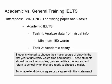In the academic IELTS, task 1 is worth 1/3 of your points, and task 2 is worth 2/3 of your points. So it's better to spend a little more time, actually probably a lot more time on task 2. Most students spend about 20 minutes on task 1 and then choose to spend about 40 minutes writing task 2.